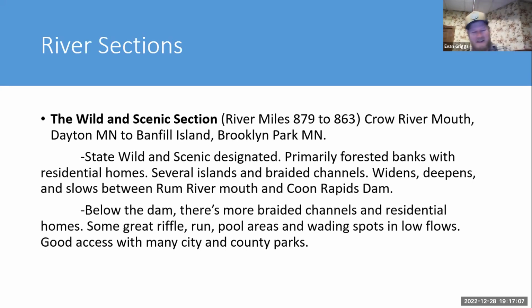All right, so the wild and scenic section, that top portion from the Crow River down to Island Park in Brooklyn Park, is all state wild and scenic designated. There's no federal property up there. Primarily, it's forested banks with residential suburban homes and a couple of smaller towns that you'll see. There are some really cool braided channels and islands, especially down towards Champlain and below the Coon Rapids Dam. Those are kind of the best access points as well.